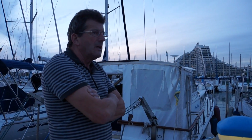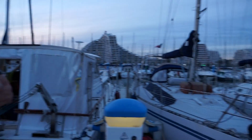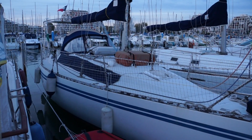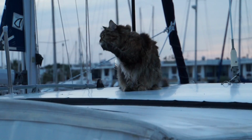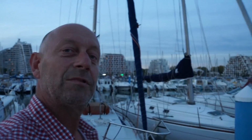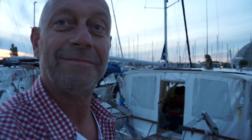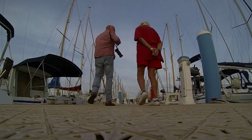Apparently this boat is a possibility. So the people next door here said this guy is not feeling well and he's got to sell his boat. Apparently this thing sailed all over the Greek Isles. Could be a good boat. Looks like an 11 meter, maybe 36 foot or something. Okay, maybe not.